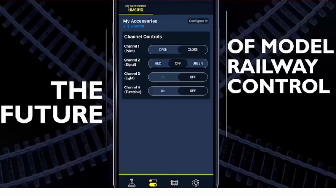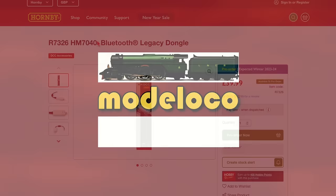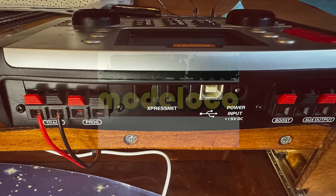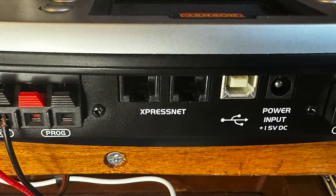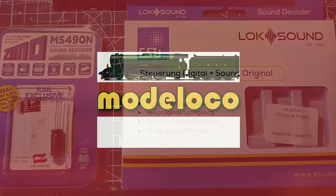And I say this because if Hornby finally released the Bluetooth legacy dongle that fits into standard hands-on DCC controllers like the Hornby Elite or Select, etc., which are controllers that incorporate the ExpressNet sockets on the back of them, then the app, they claim, will then be able to piggyback onto this and control non-Bluetooth DCC items connected to them, like DCC-equipped locos and accessory decoders we've used in the past.